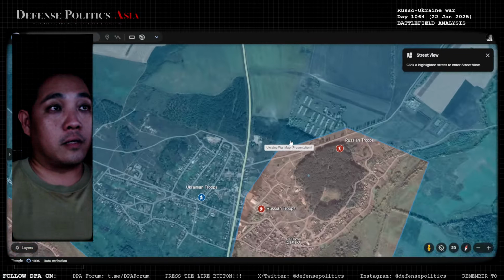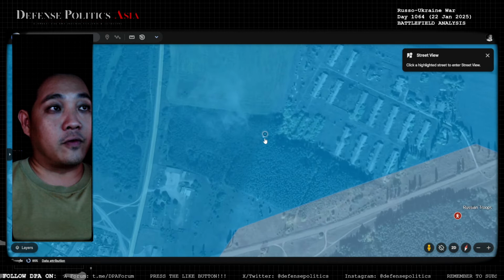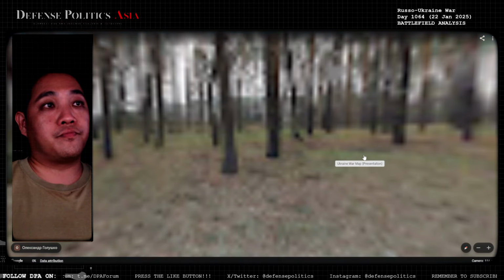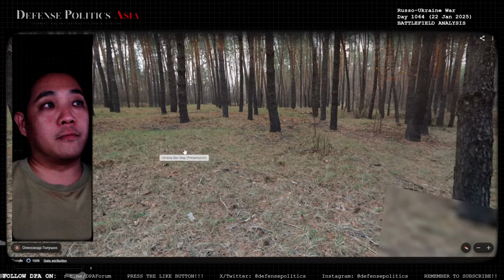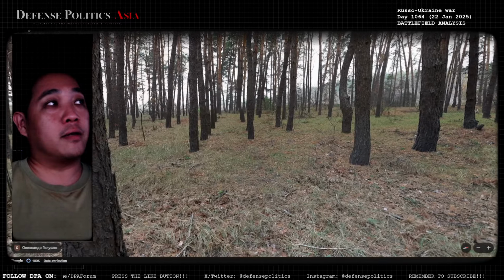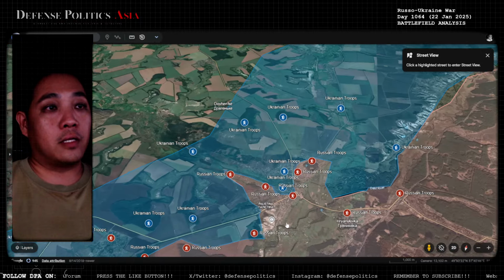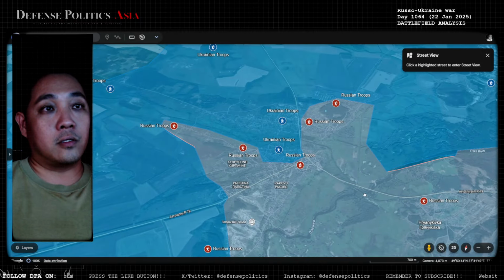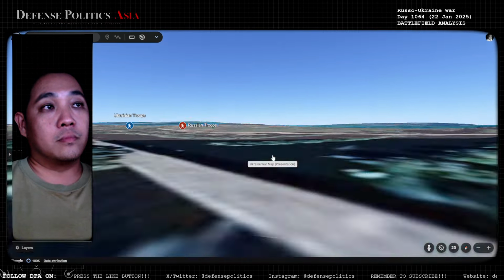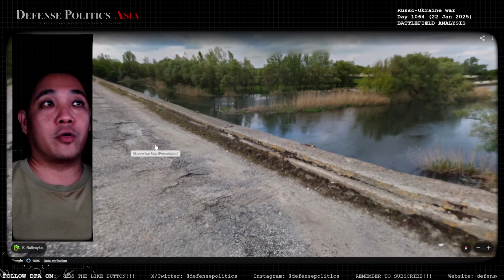There's another forest position. Let's take a look at this position. It looks pretty similar. This is the kind of forest that there is in this Dvorichna Front. Nothing particularly interesting. The crossing over here, let's take a look. So this is the crossing. I'm quite sure this bridge is already destroyed by now.